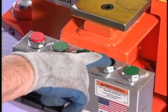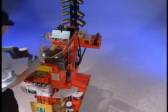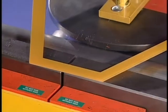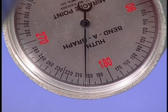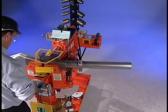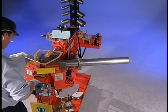15 degrees. For our third bend, we return to our full shoe. Snug the pipe at our third centerline mark. Rotate the pipe to 203 degrees. And bend the pipe to a depth of 39 degrees, completing the program card.